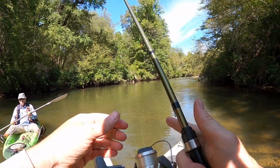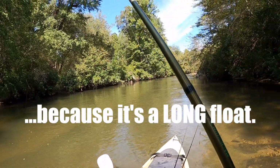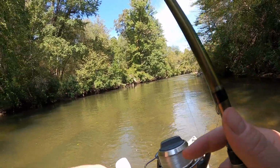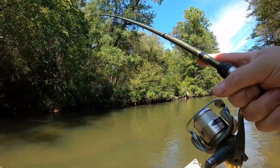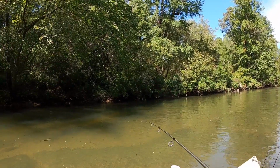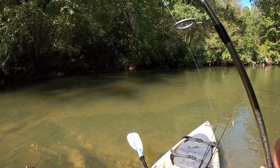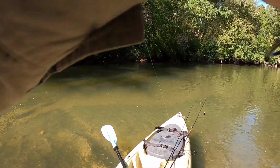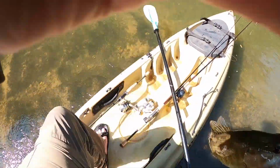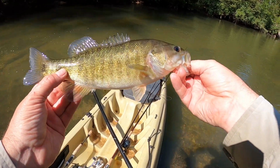I've missed two fish right here on the worm. That's okay. We probably shouldn't be fishing here. There's one. It's a shoal bass. Not a big one. Oh, actually hooked him in the outside of the head. Sorry, buddy. There he is. Nice shoal bass.